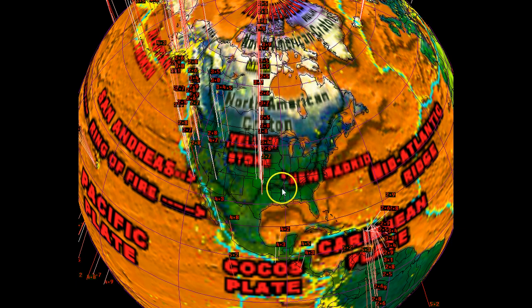So be prepared in case you have an earthquake in your area. Always have a plan. And if you're in earthquake zones like I am here in Missouri, I'm on the edge of the New Madrid earthquake zone, have insurance. So it looks like possibly the earthquake activity in the North American Craton could be increasing.